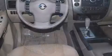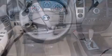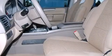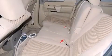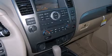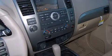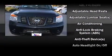Comfort and convenience were prioritized within, evidenced by amenities such as power trunk closing assist, a rear window wiper, one-touch window functionality, rear parking sensors, and more. Power adjustable pedals allow the driver to optimize his or her driving position, enhancing visibility, comfort, and safety.